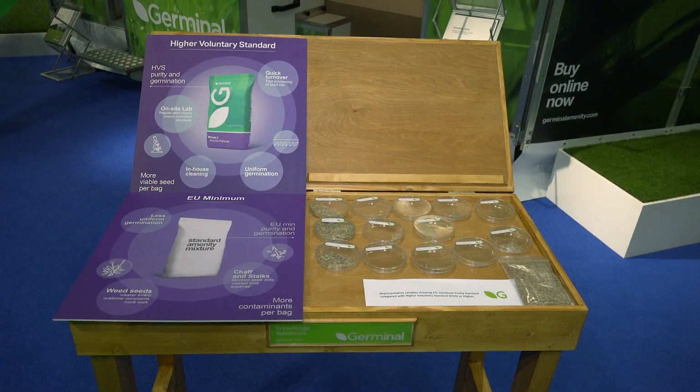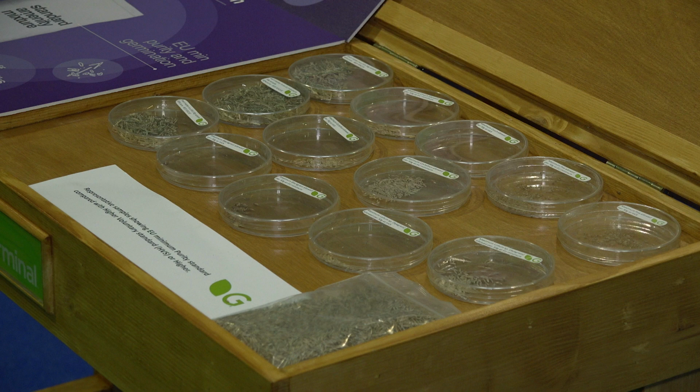Very prominent on your stand here at SALTEX is a display talking about purity. Can you explain a bit on that for me? Yeah, we think it's quite interesting to constantly get this message across to the end user that there is a difference between one bag of grass seed and another. Sometimes people will say to us, oh well, for a budget landscape mixture I can buy a bag of grass seed for 5 or 10% less than your bag of grass seed.